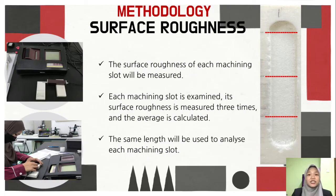First, to measure surface roughness, the surface roughness of each machining slot will be measured. The surface roughness is measured 3 times, and the average is calculated. The evaluation length was identical for every slot, which is 4 mm each.